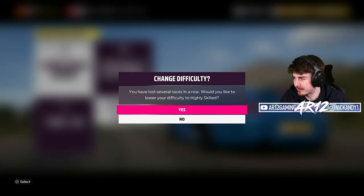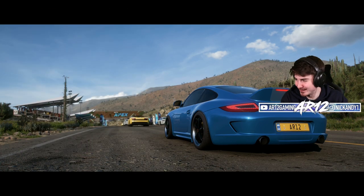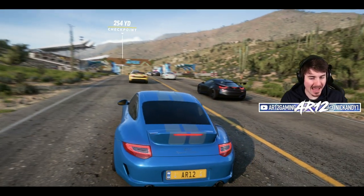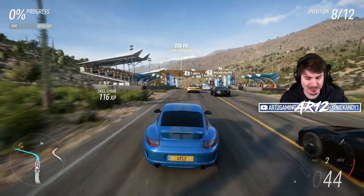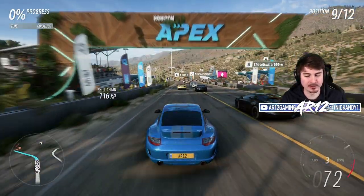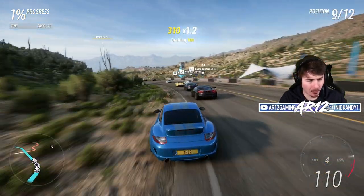And it's not a good start. Why is the game trying to do me dirty instantly? Porsche 911 Sport Classic in our blue classic paint job. Away we go. So we're A-class, rear wheel drive, with like 500 horsepower.